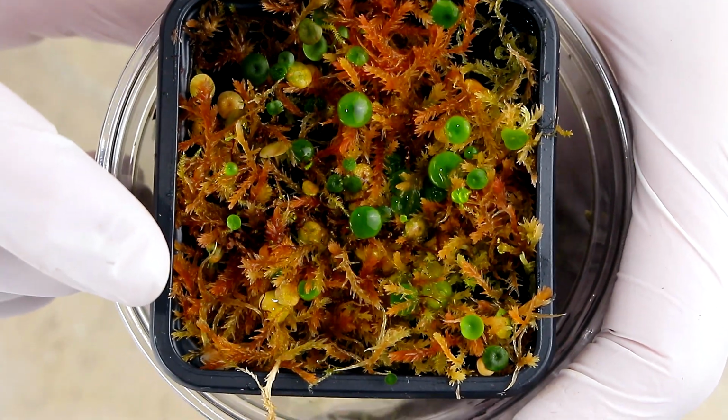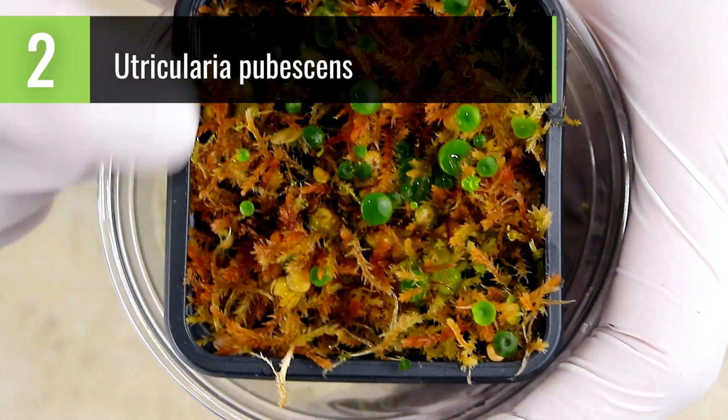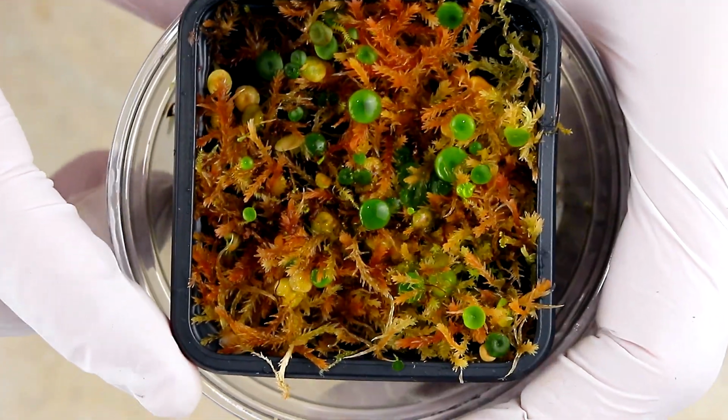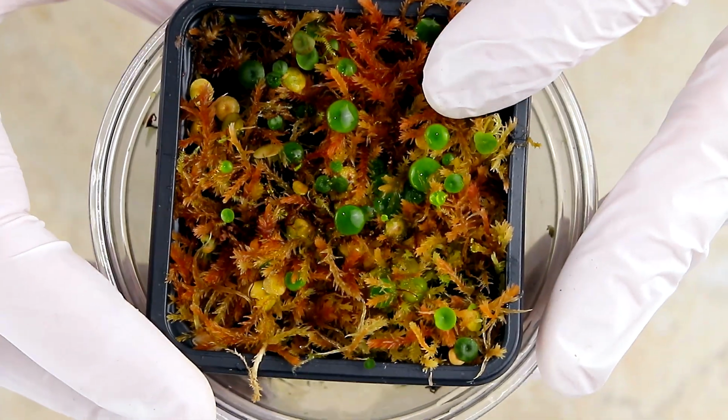We're approaching the final countdown at number 2, Utricularia pubescens. This is a carnivorous plant in the genus known as bladderworts. It has adorable peltate leaves which create a carpet in boggy areas. The beautiful pink to purple flowers extend above the foliage on thin stalks.